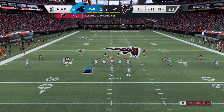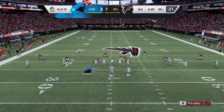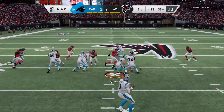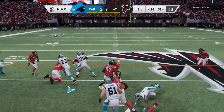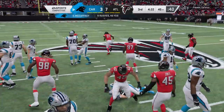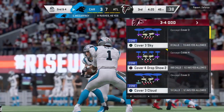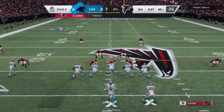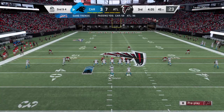It's a nice completion, a little bit of run after catch as well to create the yardage that they got. But it is so tough to cover that route, the drag route, because they run it at varying speeds. Because the key is to create hesitancy. Always so empathetic for those DBs. He'll get a nice chunk there on the first down run, and it's 2nd and 4.